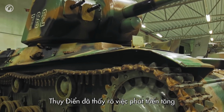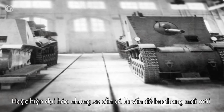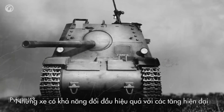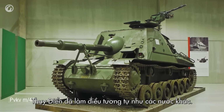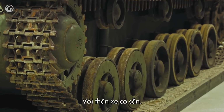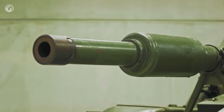The Swedes also clearly saw that the development of a new tank or modernization of the current one could drag on and on. But vehicles capable of fighting effectively against the modern tanks of a potential adversary were needed right now. The Swedes did the same as their colleagues in other countries. They created an anti-tank self-propelled gun on a ready chassis. A new long-barrel 75mm gun was mounted on the M42 base.